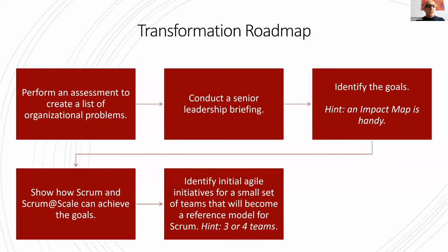So I usually do this. I create an assessment. Scrum at Scale has a great one. I modified it. I have a bunch of other things that I put in there. Every trainer does a little bit different, but we start with an assessment. Then after the assessment, we do a briefing to senior leadership and explain to them what we see and what we think the goal should be.